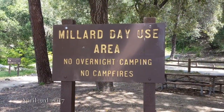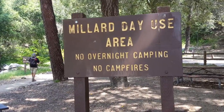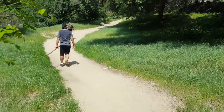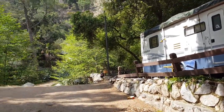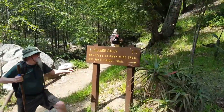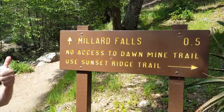We are in search of Millard Falls, about a mile in. This is green but dry as a bone here. We're hoping to find any water. Hardly in the wilderness. There's an RV right here and a house right up in front of us. Here's our cutoff. Millard Falls. Half a mile. Kenny's pointing it out. There you go.